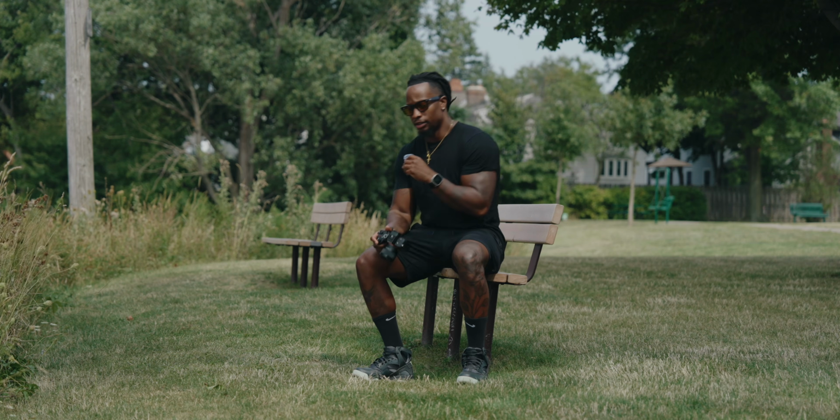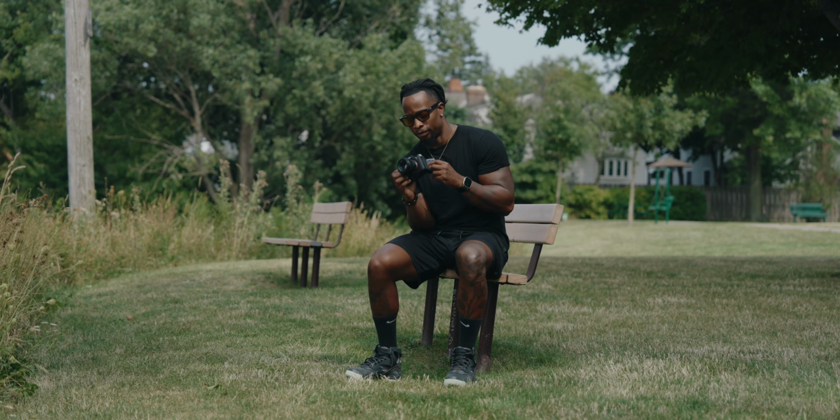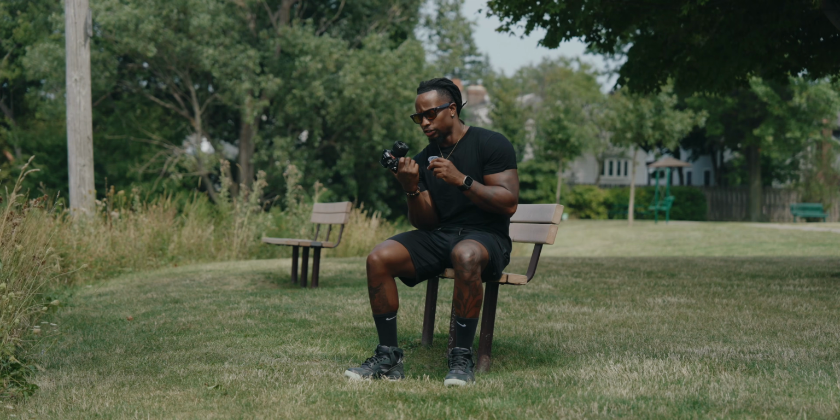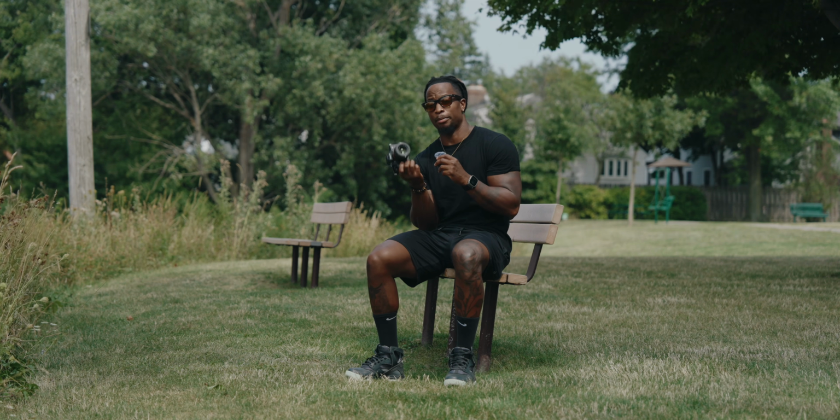All right, so let's go ahead and talk about the image quality out of this nitty-fitty, this Sony FE 50mm f1.8, Sony's cheapest full frame offering. Listen, I know I bashed this lens.